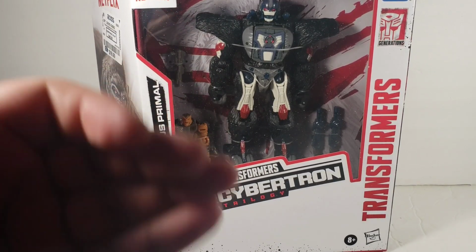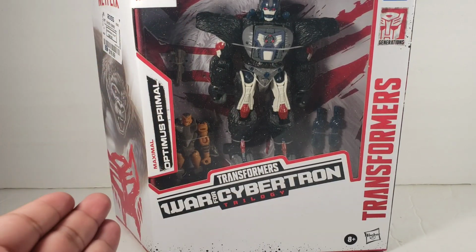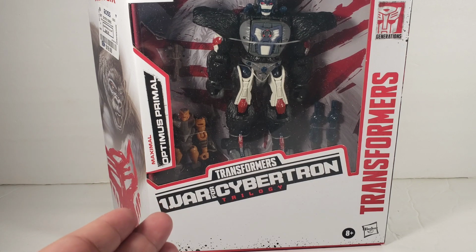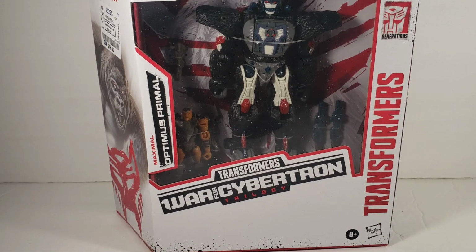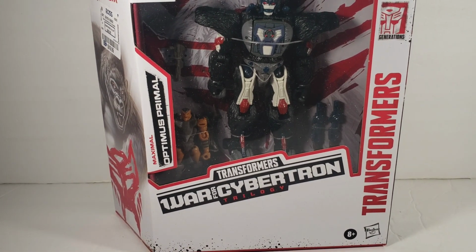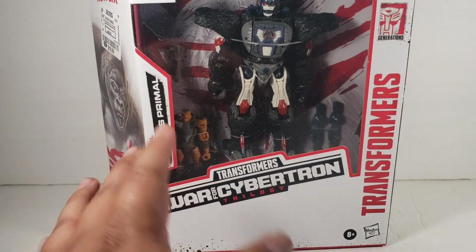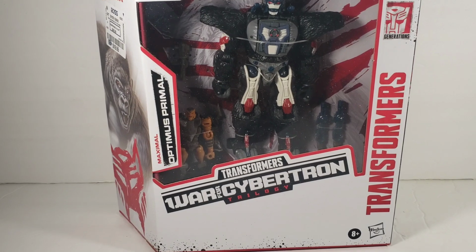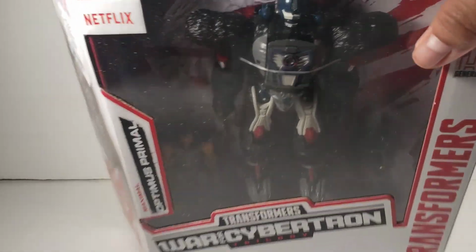But anyways, I found this Optimus Primal. I'm not sure if I found one or two. Let me check over here. Yeah, I only found one of the Optimus Primal. This I'm going to post most likely for $70 plus shipping. Okay? Okay, on the next item, let's go on the side, be faster.